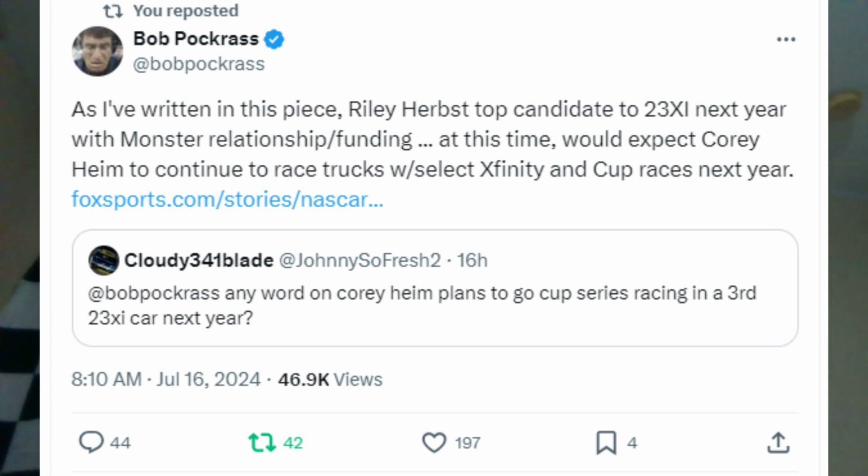Now we're going to jump on to the final major story of today's episode, as we're talking about Riley Herbst. It was initially reported by the Door Bumper Clear podcast that Riley Herbst is the top candidate to drive the third 23XI Racing car for 2025. Bob Pockrass actually confirmed that when someone asked a question about Riley Herbst, saying he is the current favorite to drive the third 23XI Racing car. According to other reports as well, Corey Heim will likely return to Tricon Garage in the Truck Series full-time in 2025.